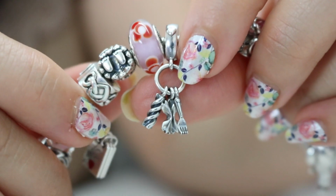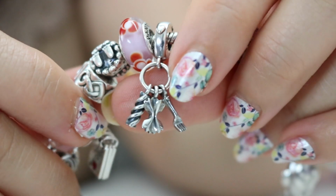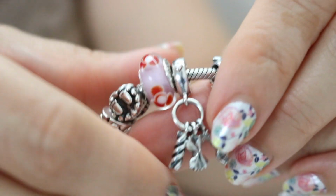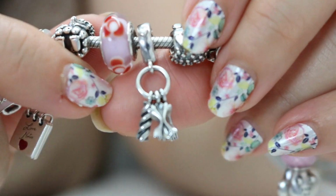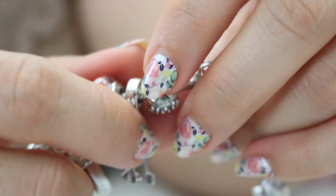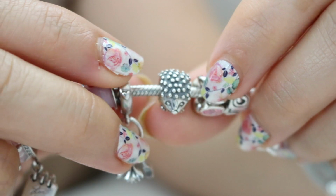Which is funny because when this charm came out, I was like, why would anybody want this pasta dangle? And now I get it. So the recent sale, I had to pick this up, and not only do I like it, it actually serves as my centerpiece. The next charm we have is the Hedgehog Charm.